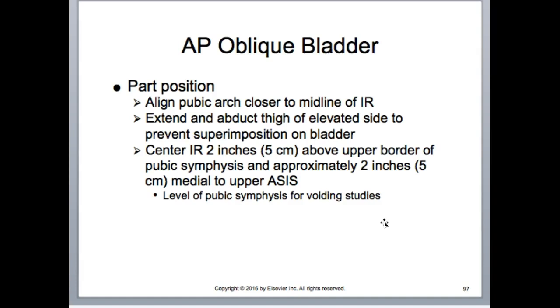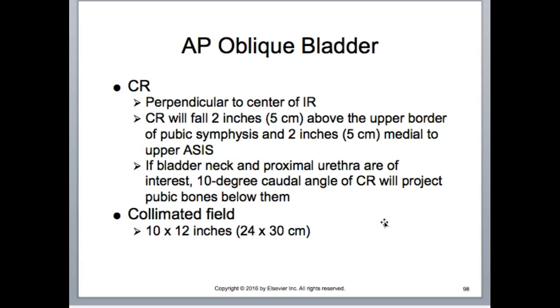You're going to center the IR 2 inches above the upper border of the pubic symphysis and approximately 2 inches medial to the ASIS. And you're going to go to the level of the pubic symphysis for any kind of voiding study. I'll show you pictures. So, your CR is perpendicular to the center of the IR. CR will fall 2 inches above the upper border of the pubic symphysis and 2 inches medial to the ASIS.